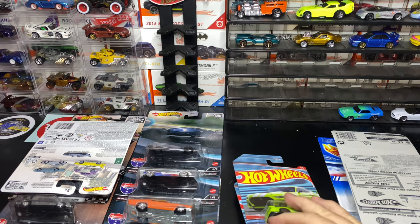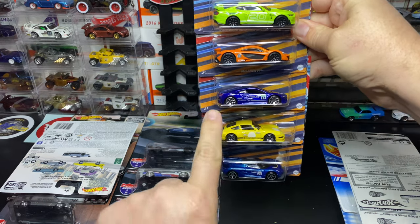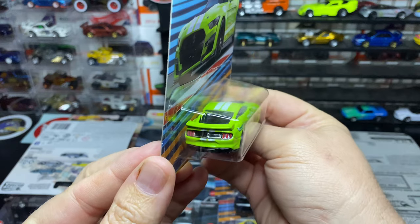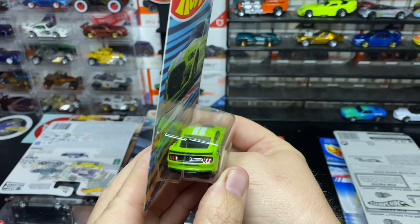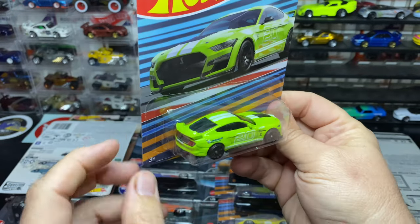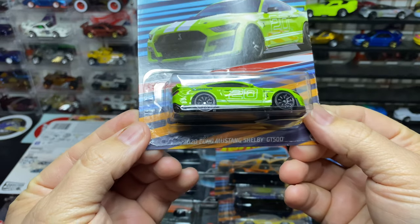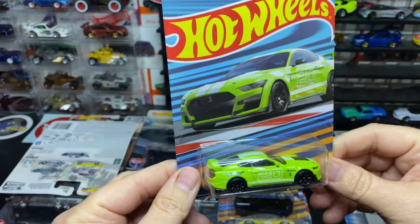So check this out, I found this set right here, which I think is very cool. This Porsche, oh, amazing. But the nice thing about these sets, and let's look at them individually, is they're all fully detailed. I love it when they do the rear taillights on a Mustang. It just makes the car look so much better. So many Mustang Hot Wheels that they didn't do the tail lights, and it just doesn't make the car look right. But this one is very nice. Absolutely love it. The 2020 Shelby GT500. Very cool. Love it in this set.